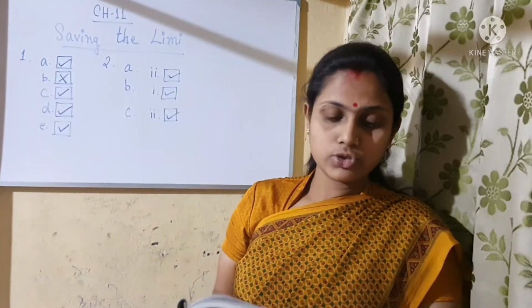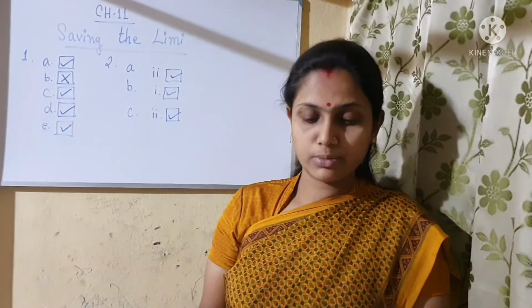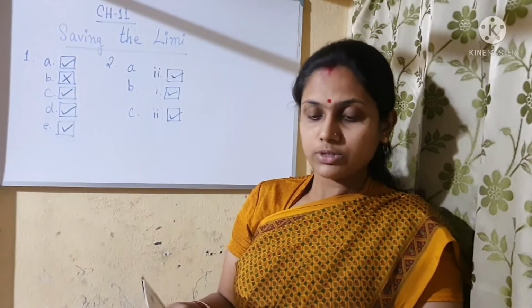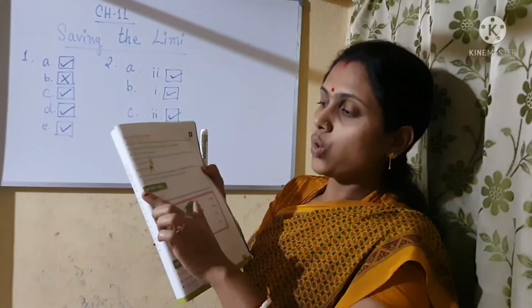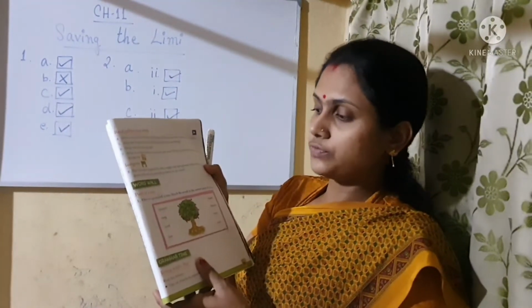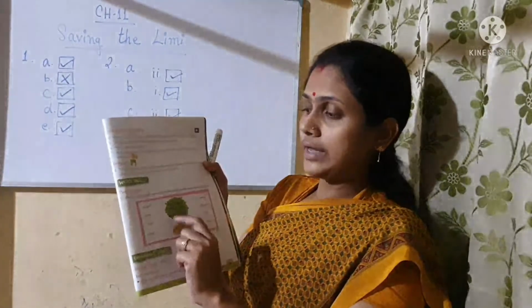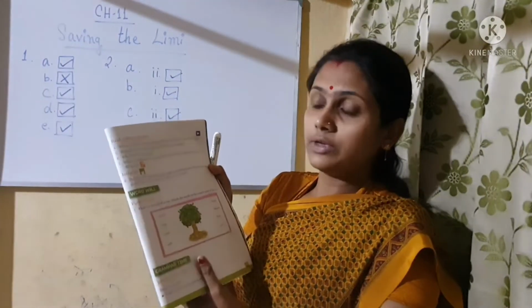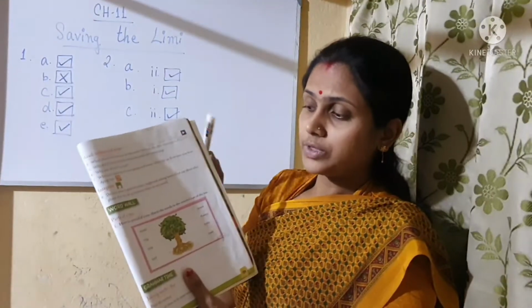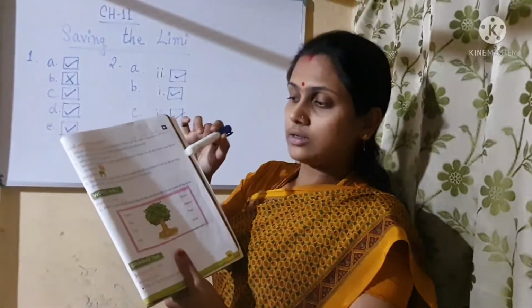Okay. Now, the question answers with reference to the context, I will give you in the Telegram group. And now see, on page number 121, there is a word wall, parts of a tree. If I point out the picture over here, I think you cannot see it properly. So, I am giving you this as homework. All of you please take the help of your parents and mark the parts of the tree.